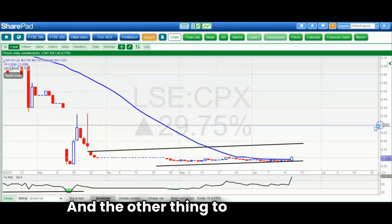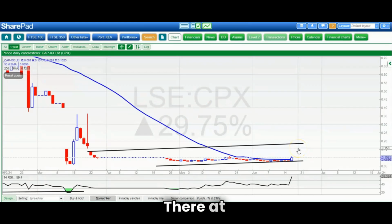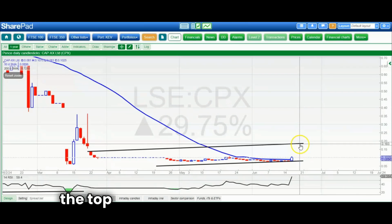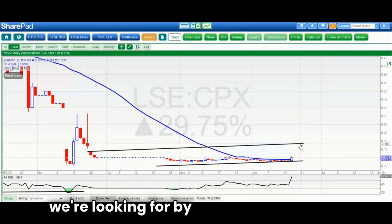And the other thing to note here is the way that there's a gap to fill up there at 0.16, basically. That's the top of the March gap, and then the top of the rising trend channel here, 0.18, which we're looking for by the end of next month, especially if Dr.